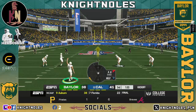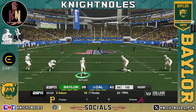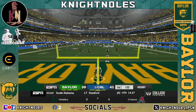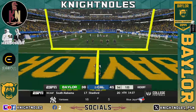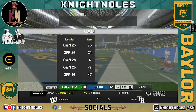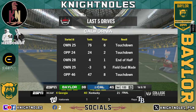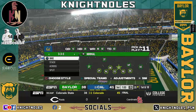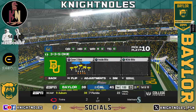The kicker looks like he's ready to kick this one off. He really got a hold of that kick. This one's going to be down in the end zone for a touchback. California's showing that they are not going to be denied here in this third quarter. Well, they've completely dominated the second half, and they have taken control of this game, and I don't think they're going to let go of it.